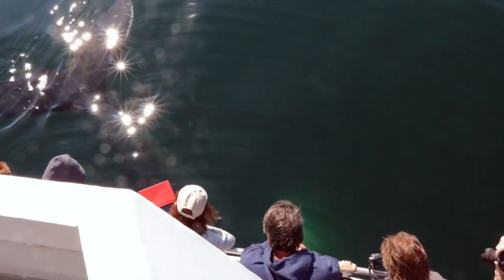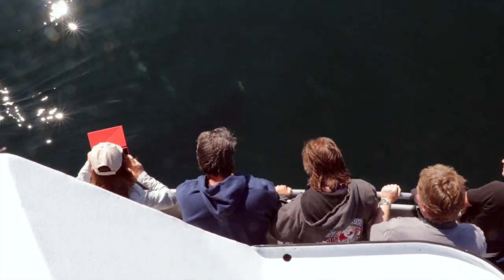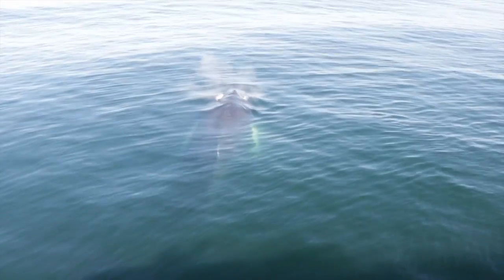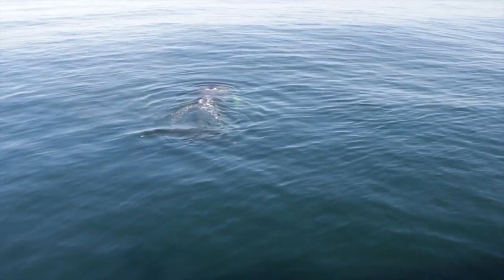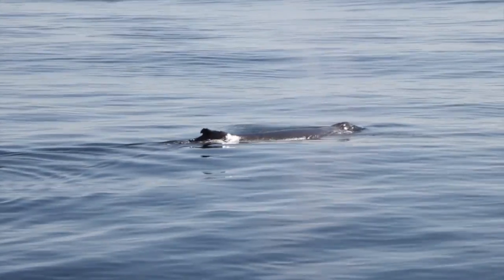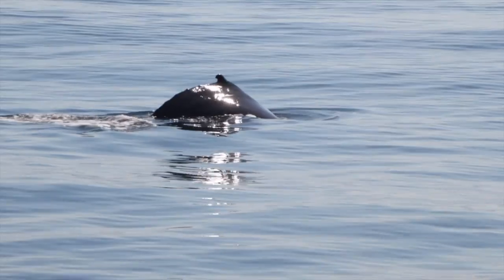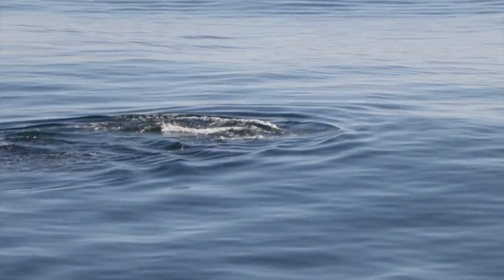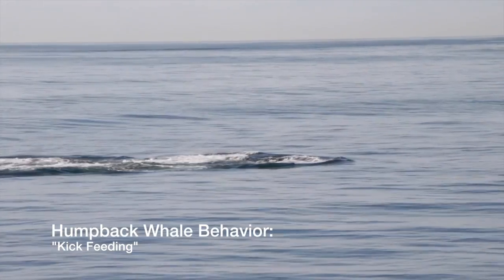That is what I would call a close approach. So we've got a lot of whales in the neighborhood. Oh, wait for the other side. It's going to come up on the other side. 1 o'clock. And we've got some tail stuff going on over here.